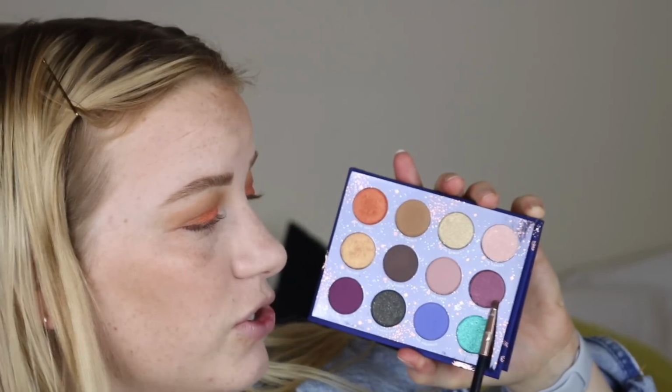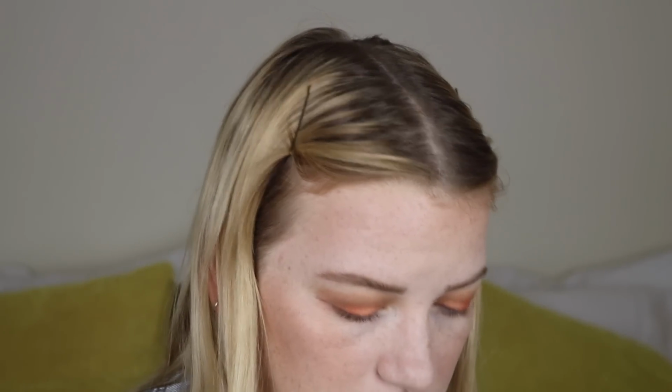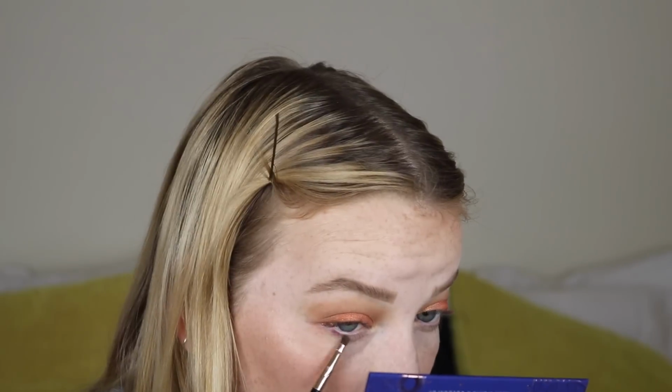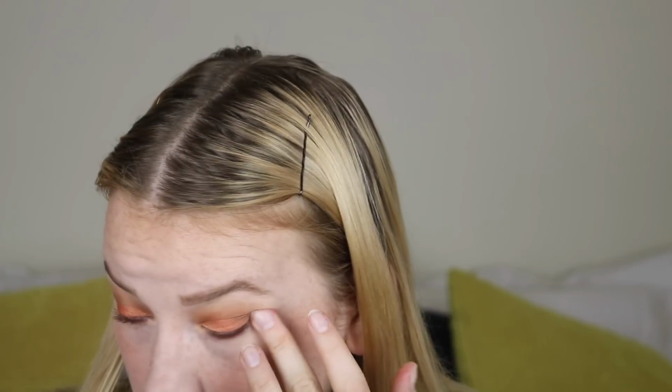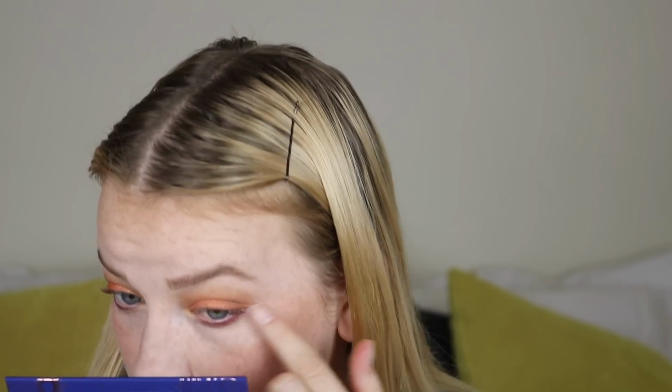So I'm gonna first go in with the Scorpio right here. It's like a shimmery purple shade, like an eggplant kind of shade. And work this along the lower lash line. Kind of was clowning around a little bit too much and I got a little bit of fallout with that orange shade, but it actually matches the blush I'm wearing, because I'm wearing Fenty Beauty Chili Mango and it's like that orange with like gold sparkle in it, so whatevs.